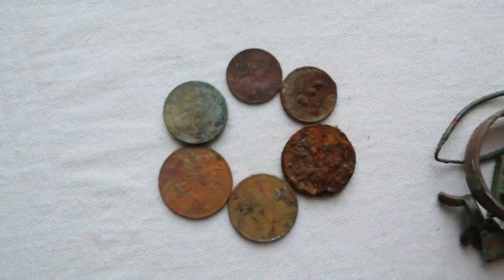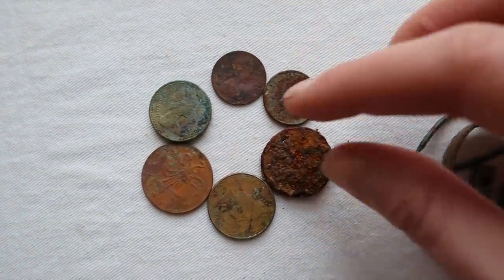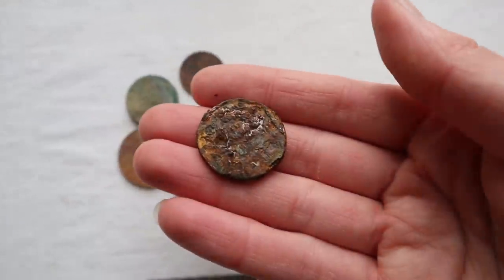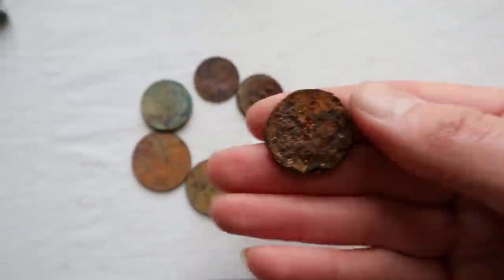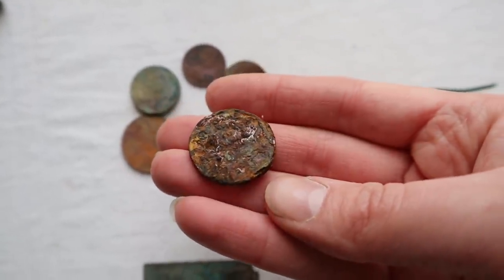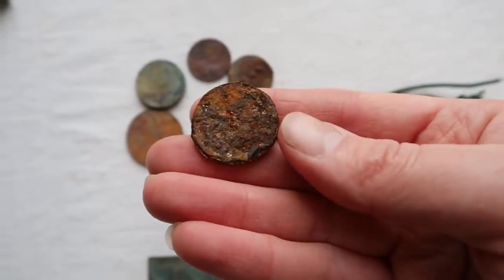We've got modern coins. They're all looking a bit knackered, especially this one, which is the latest. Yeah, the sort of outer coin layer here is peeling off. So mudlarks of the future are not going to have much to find from our coinage, unfortunately.